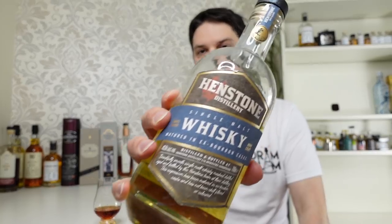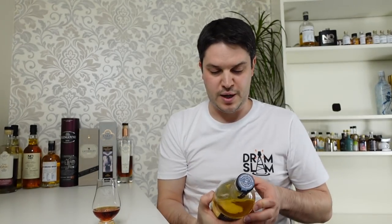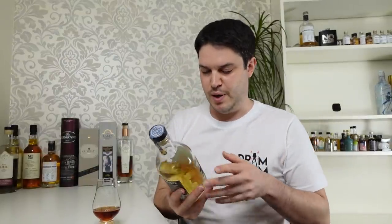There you go. So keeping on with the English then, we've got the Henstone. This is their ex-bourbon whiskey. They've got a good few more coming out. And at time of recording, I've got a tasting coming up with these. I don't think that's been announced yet, so spoiler alert. But yeah, very interesting new distillery, doing things in a very kind of non-traditional way, let's say. But well worth checking out. Let's have a wee sip.